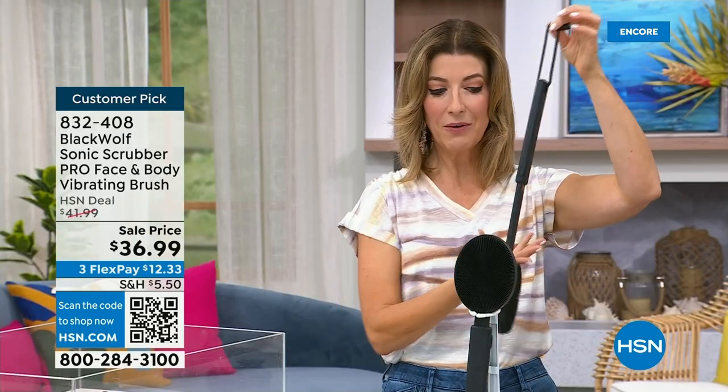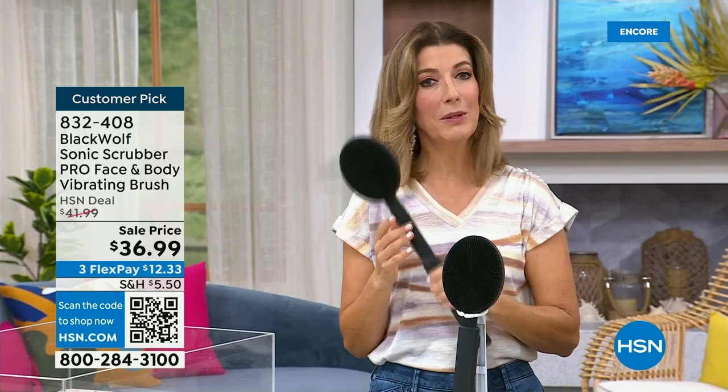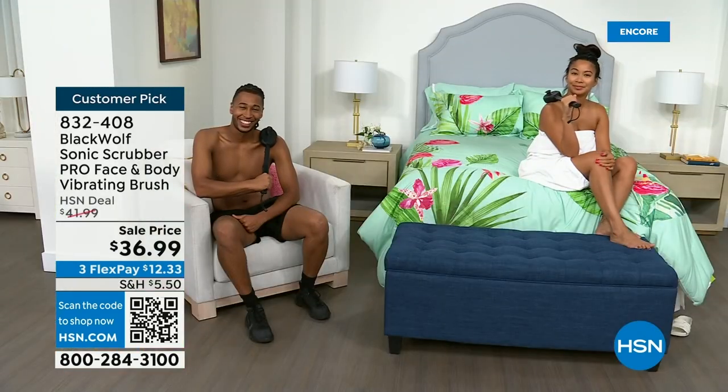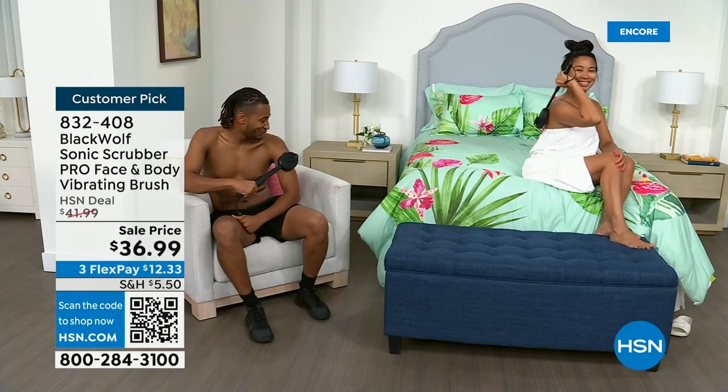You can hang it in the shower, and the wonderful thing is, everyone who's in the shower can use it. You just simply rinse it off. You can get it wet. In fact, once it runs out of the battery life, you just recharge it, so you never have to buy batteries. Check out how fabulous this is on our lovely models that have joined us tonight.